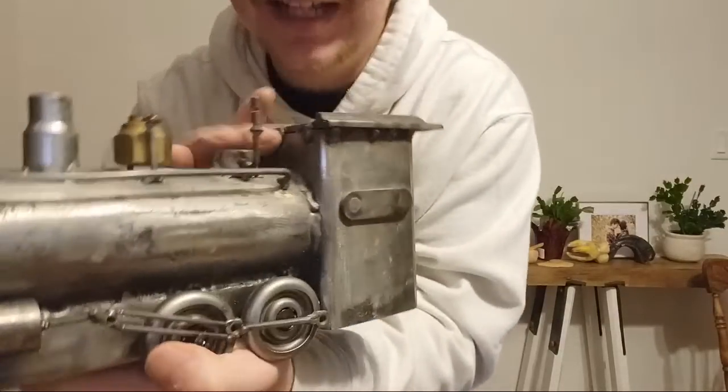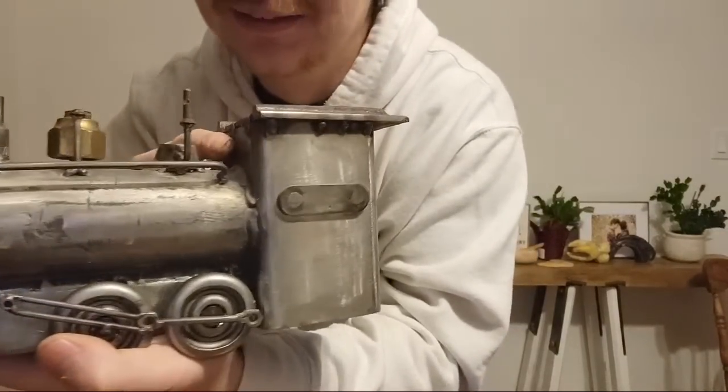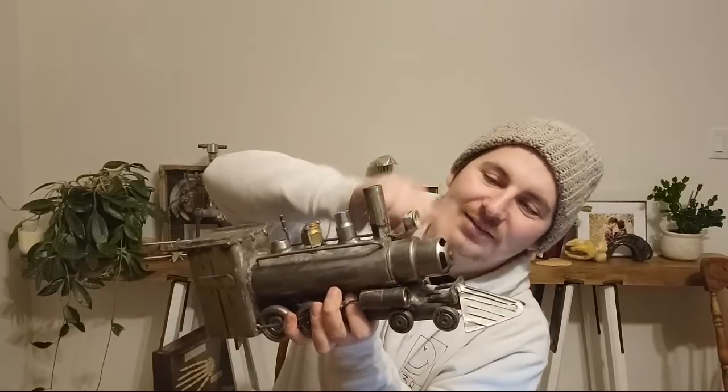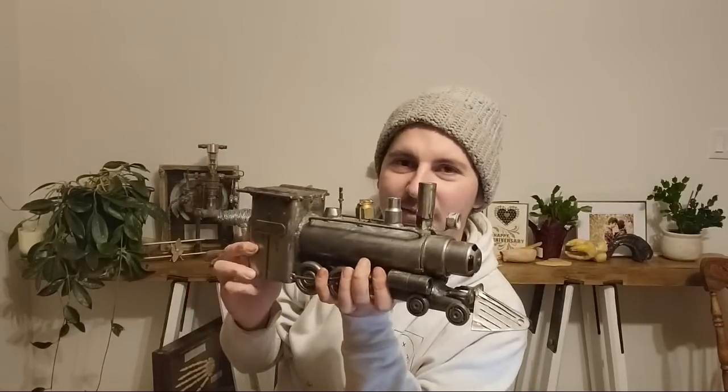Oh! What the heck? I forgot. Look at that whistle, guys. That's worth $20 right there. Look at that. Steam whistle. Are you kidding me? Of course, it has the light. And this here is what I think inspired the whole build. I was like, oh, that looks like the front of a train. The Orange Blossom Special.